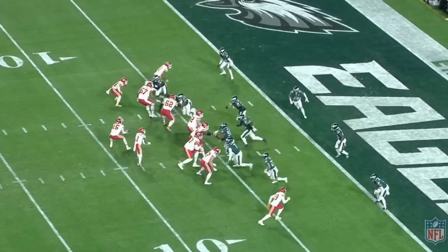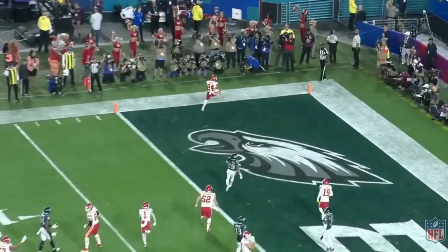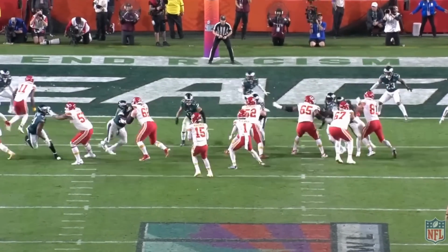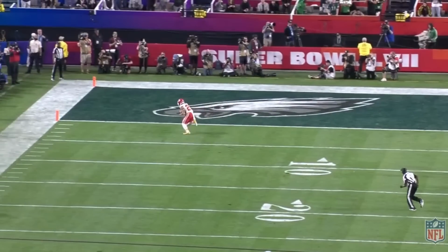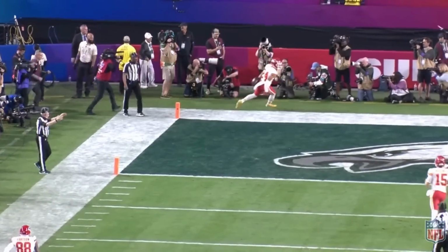Little motion up top. Same exact thing with the over adjustment. Can't get it sorted out. Wide open. This time it's not an RPO or PRO. It's a true drop back. Technically we're hot to the right. It doesn't matter. I mean, there's no one in the screen. There's no one in the screen. This looks like someone photoshopped this thing. That is as wide open as you will ever see at any level.